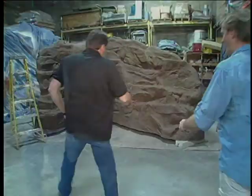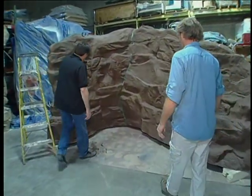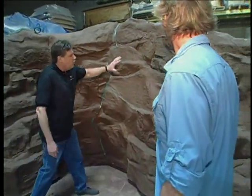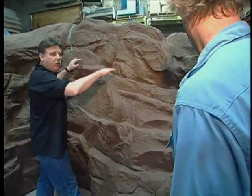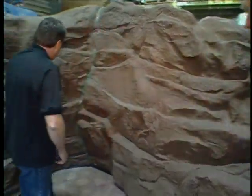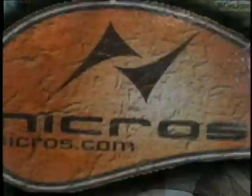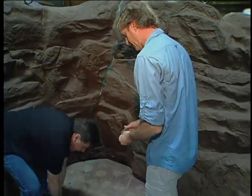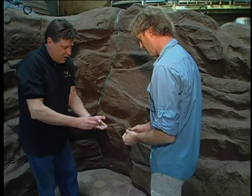Take a look. Here's our medium boulder, and this one isn't quite complete, hence the mess. We manufacture this boulder in pieces. So this section right here is one piece. This section is another piece. And this looks like, what is the material itself? Yep, that's some of the cured fiberglass resin.